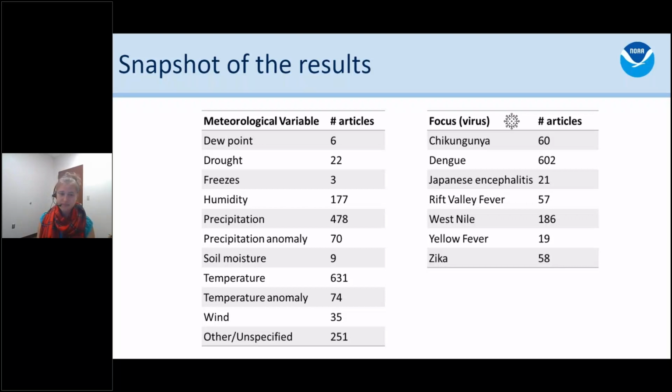And then on the meteorological variable side, a large number of articles were utilizing precipitation and temperature data in their predictions. And as I had mentioned in the introduction, these are two of the most important variables that we would initially have thought would be utilized to predict West Nile virus and other mosquito-borne diseases due to their impact on the vector life cycle and transmission of diseases. There are a variety of other different meteorological variables that we also identified, and some of them we were expecting to be important in this as well.